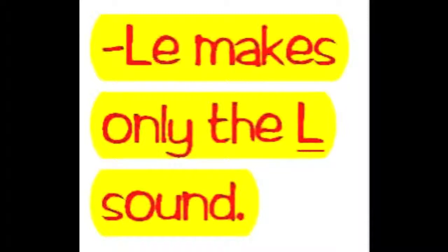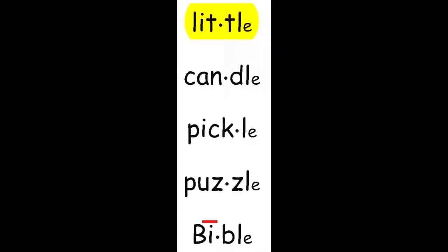The LE ending only makes the L sound, like in the word little. The LE ending word should be read like this: candle, candle.